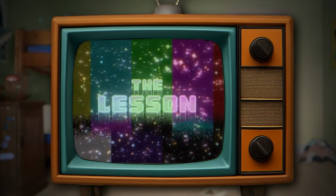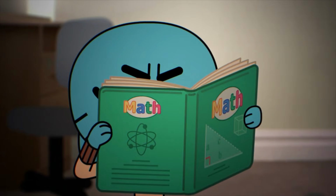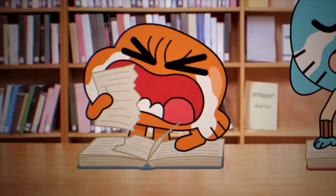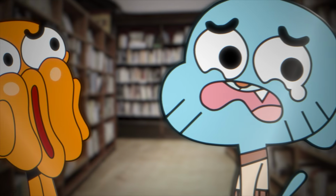Starting with the episode, The Lesson, where Gumball tries to cheat on his math test. Gumball and Darwin are supposed to be studying for their math test, but they get bored and start messing around instead. The next day, they're panicking because they didn't study, so they try to eat pages from the textbook to absorb the information. Turns out, they were eating the wrong book.